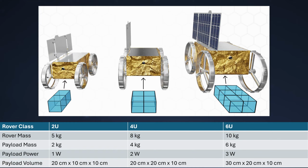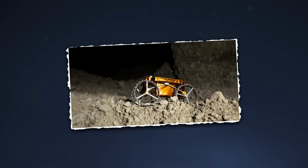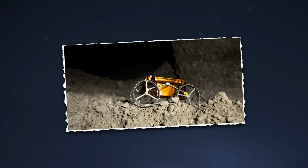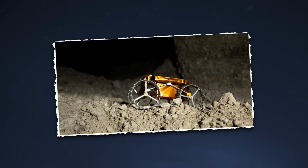In addition to these, there are larger models, including 12U, 24U, and even bigger configurations, each designed to accommodate more complex and demanding missions. So, the thermal control system regulates and manages thermal interfaces for the payload in the CubeRover subsystems, ensuring optimal performance and protecting against extreme temperature in space. The system is crucial for maintaining the operational integrity and longevity of the rover's components.